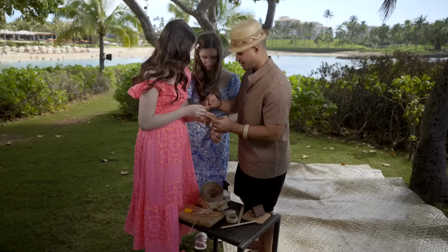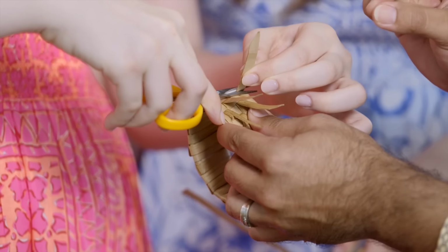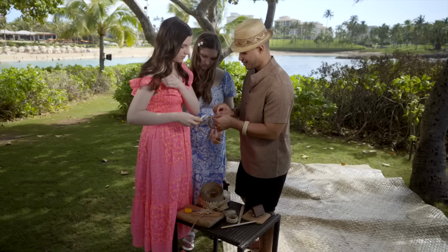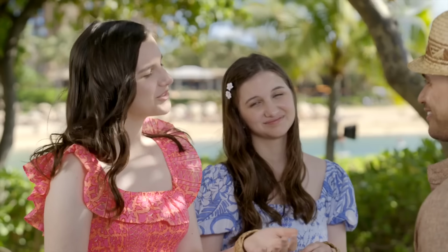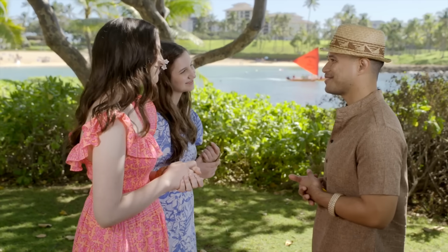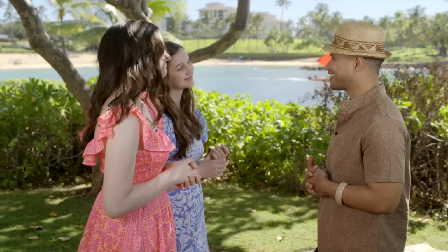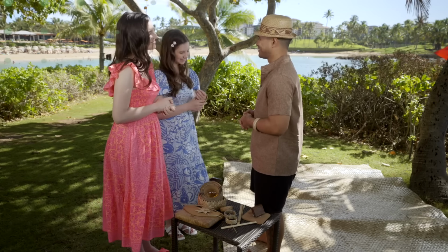Oh, wow. So you're gonna pull up this one and then cut it really close and then pull it. And then you just have a bracelet. Thank you for sharing the tradition of something that's so connected to nature. Yeah, I'm really honored that you folks took the time to learn a little bit about my culture and we get to enjoy the beauty of the hala tree today.